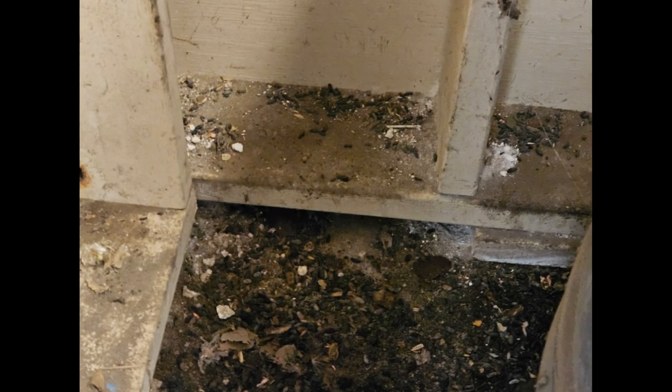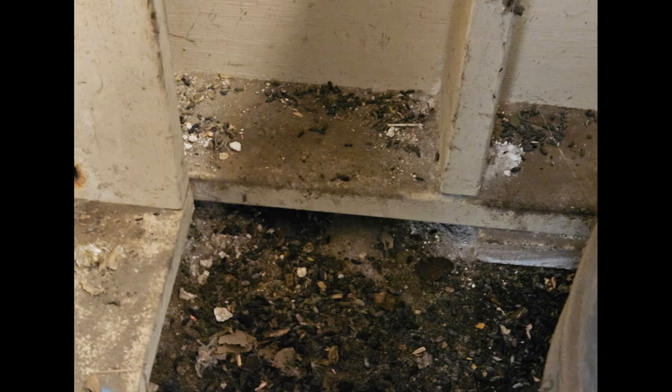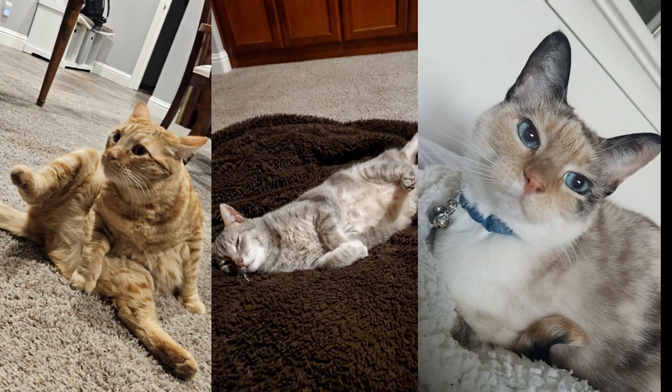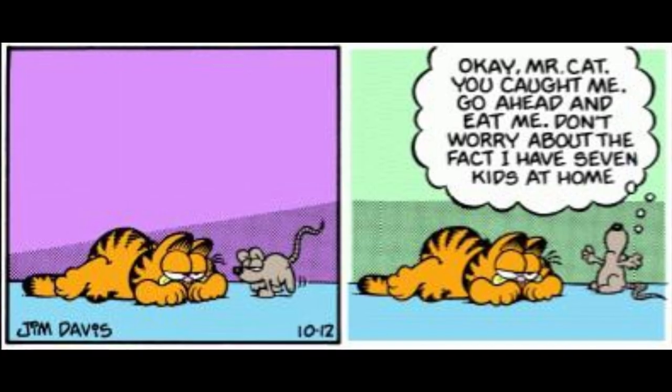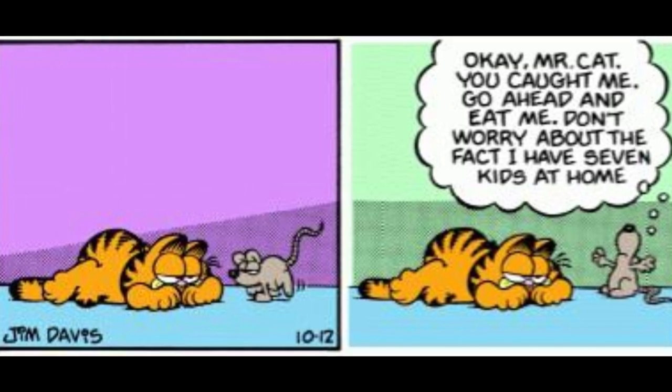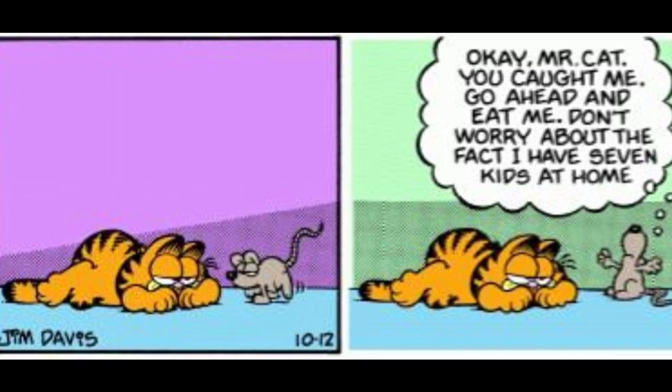So, you discover your house has been invaded by rats. You've seen all the signs, and maybe even the rats themselves. What can be done to eradicate them? Some people may think that having a cat would be enough of a deterrent for rats, but at most, the rats just avoid any room a cat is in, and cats usually have no desire to catch rats. They instead prefer smaller rodents and birds.